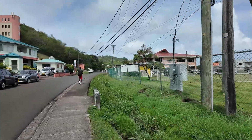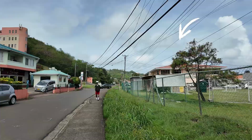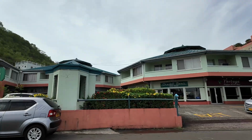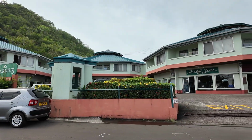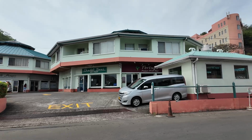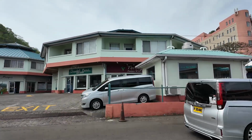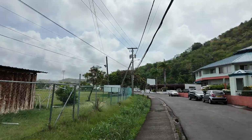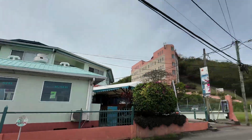So I don't know if you could see, but that pink building is the mall. Like, that's where it begins. That part is a bank. Over on this side, you have plenty places to eat, a tattoo shop. They have a sushi place, an Italian place, two Italian places actually, and a roti shop. And then over there they have, I guess, Lebanese food or something like that. I don't know.